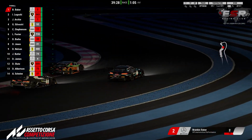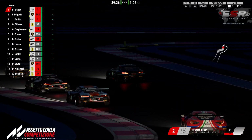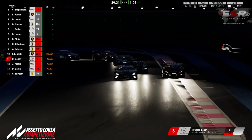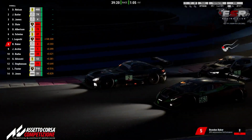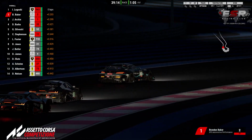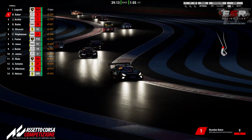Continuing the Yoshi's legacy, looking at the inside of Baker, and he kind of made it. He's gonna have to hold the outside though. No, he's not gonna hold the outside. He's gonna go wide here, and then Archie's gonna slip up the inside. Oh man, he's gonna lose another spot. Yeah, that was a rough position.